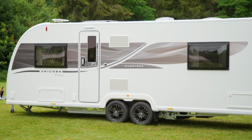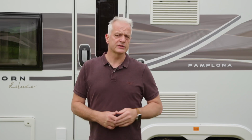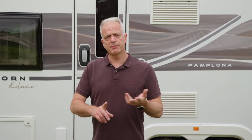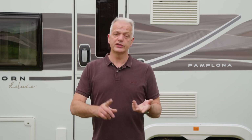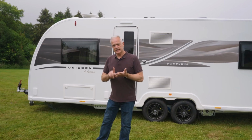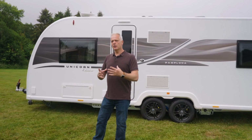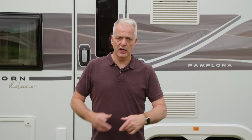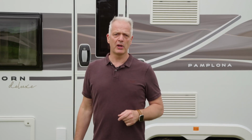So in summary, the Pamplona is the only twin axle in the Bailey Unicorn Deluxe range. The interior space is split into three distinct sections. You have the lounge at the front, mid-washroom, bedroom to the back. It's that twin axle that really gives you a lot more living space and lounging space. So if you're on longer trips and you don't want to compromise, the Pamplona could be for you.